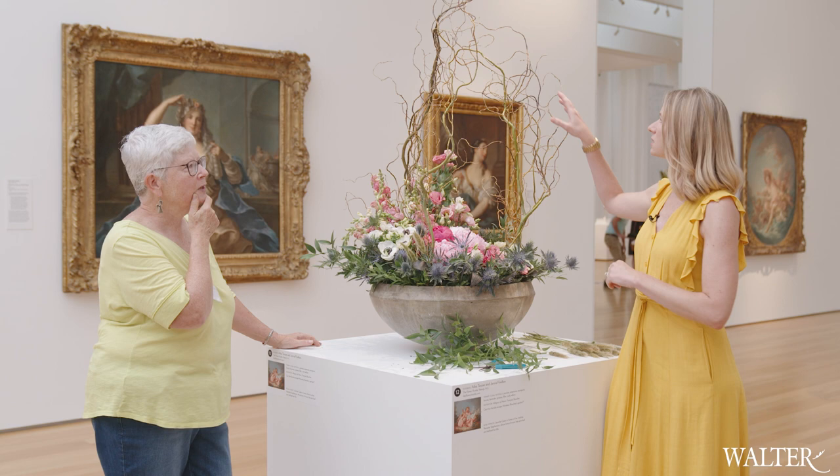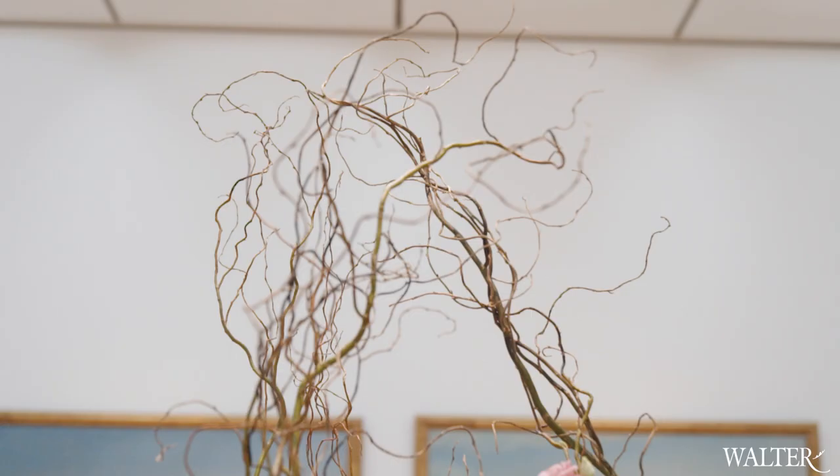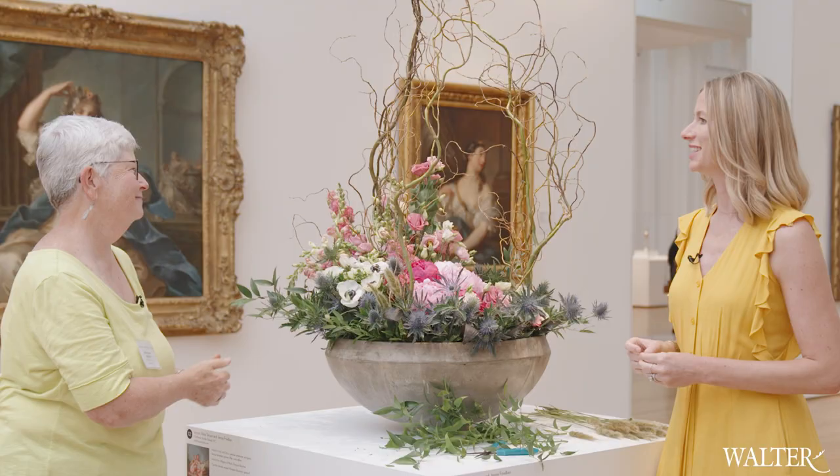I feel like with these branches, what are these branches here? Curly willow, which is one of my favorite things to use. It's very organic and it moves. You can do a lot with it. Well, it also feels kind of cage-like in this arrangement. We thought of that, too. We've changed our design of the cage structure, and we did leave it open because if they're nervous, they want to be able to get away. Right. And so what other flowers did you use in the mix here?